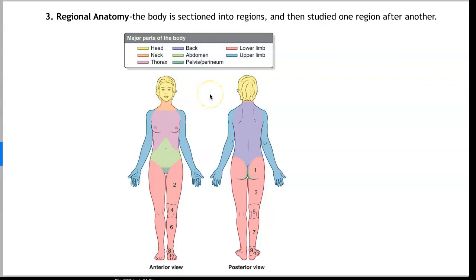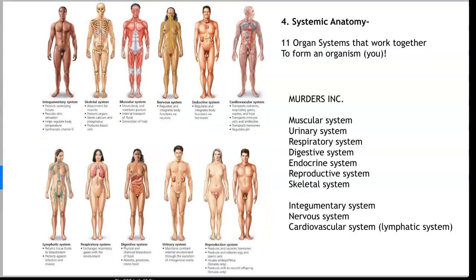But that is not how we are going to be approaching anatomy in this class. We are going to be utilizing systemic anatomy, where you're going to look at your 11 organ systems. Remember, we talked about the 11 organ systems that come together to form you. So we have the integumentary system, which basically is your skin and associated structures of the skin, skeletal system, muscular system, nervous system, endocrine system, cardiovascular system, lymphatic system, respiratory system, digestive system, urinary system, and the reproductive system.